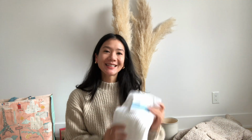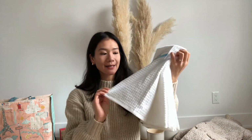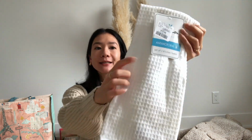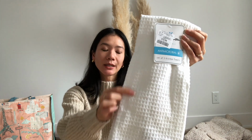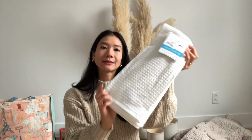Well, I finally picked up a potato masher. This one's stainless steel from a company called Julien Alexandre Corrado, and it was only $6. You can never have too many kitchen towels, so I picked up this simple white set, and there were 3 in the set for $13, and I like that little square checkered pattern. That's very discreet, but it still adds a little texture.